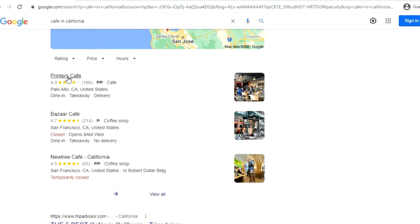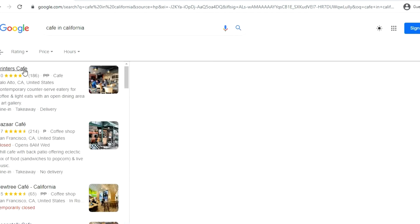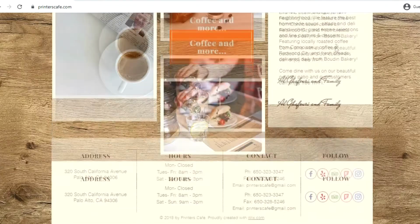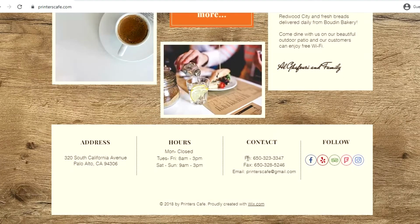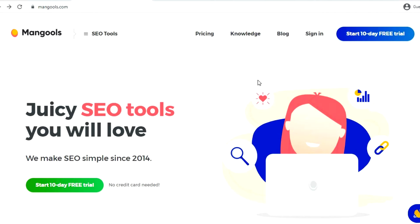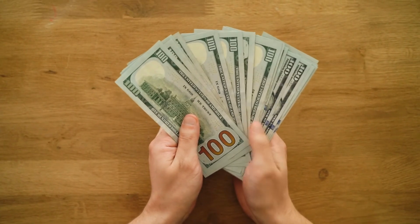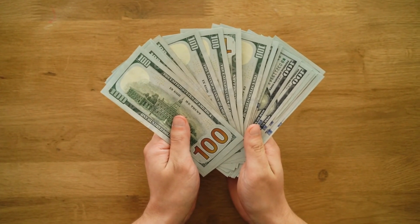So click on one business that you prefer, then find their contact information, which is either located at the top or the bottom of the website. In my case, it is located right here. We will now just send them all the amazing features of Mangools.com, which when they eventually see, you will then earn a lot of money coming your way. Just like that. Amazing, right?